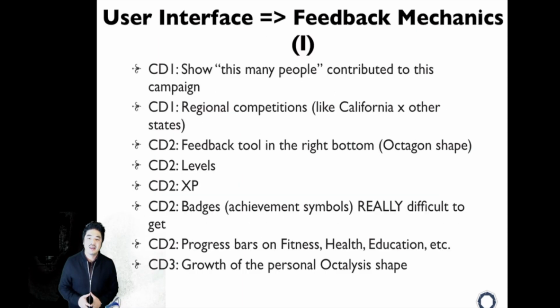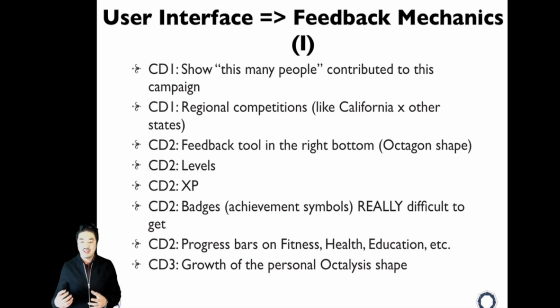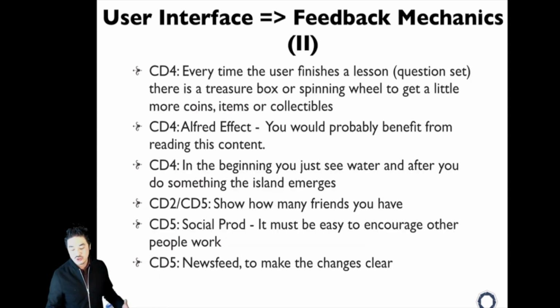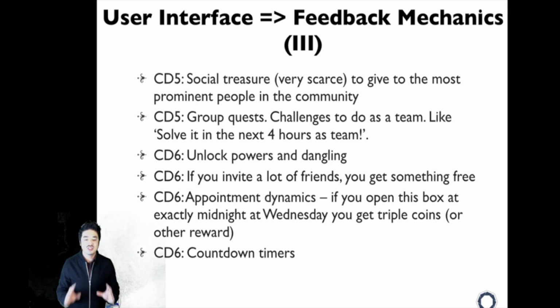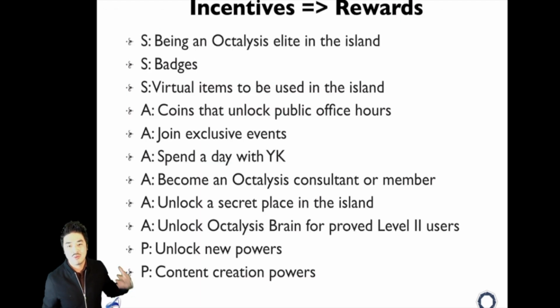So then we look at feedback mechanics. These are different types of little elements that can trigger these desired actions that we define. And I like to just go down all the 8 core drives. Core drive 1, you have these feedback mechanics that can trigger desired actions. Core drive 2, core drive 3, core drive 4, the Alfred effect. Core drive 5, show how many friends you have, social prodding. Again, these are just brainstorming, just listing things out as we go, and not going to spend too much time. We're going to have future videos that break down every step and go through them in detail. Today, it's about the wireframes. Then incentives and rewards, so just define some of these.